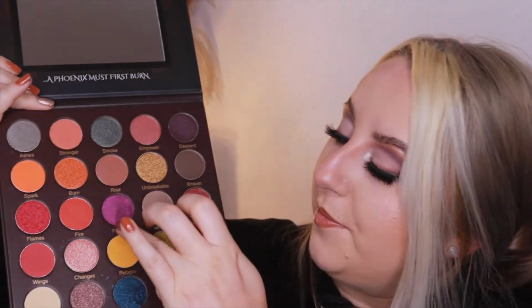That duochrome is from that. It looks green to me. I think it's purple to you, but from this angle it looks green, and oh my god, that is gorgeous. So yeah, I am due to do a video on this palette, but this colour story is speaking to me. Absolutely beautiful, and I really like Artitude's eyeshadow formula as well, so I'm excited to do a video with that.